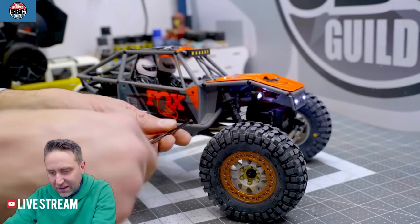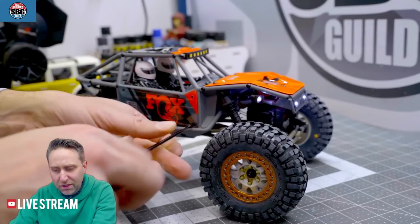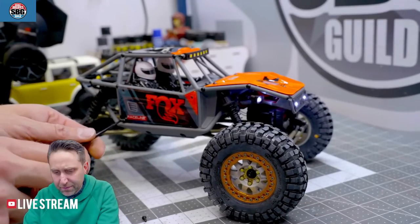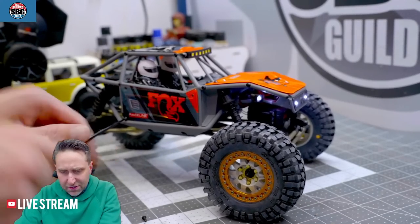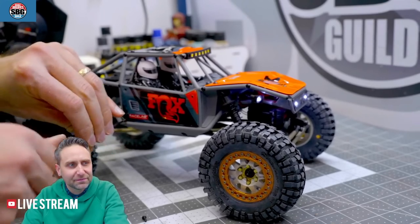I like what I've done to my larger Capra, the 10th scale Capra, or whatever they're calling it. But this size, I think Axial nailed the size on this one.